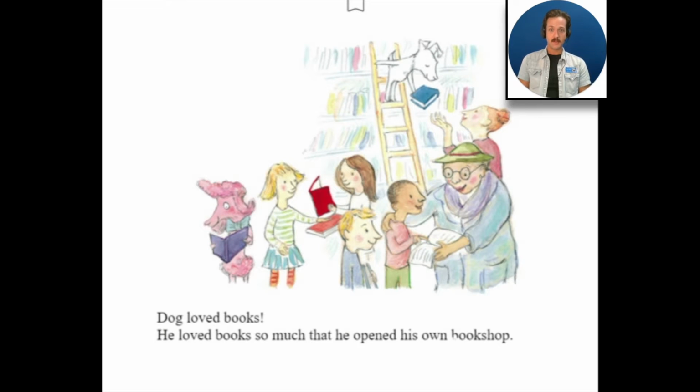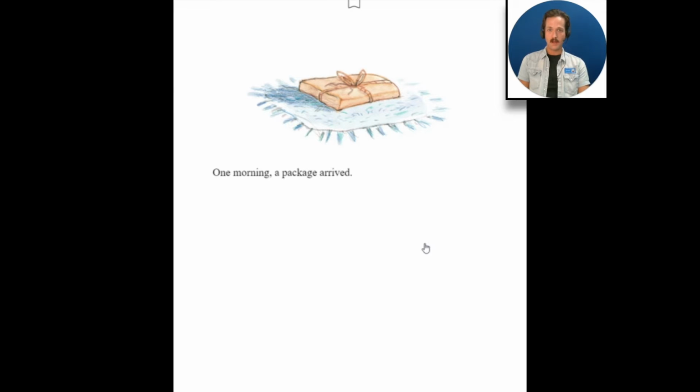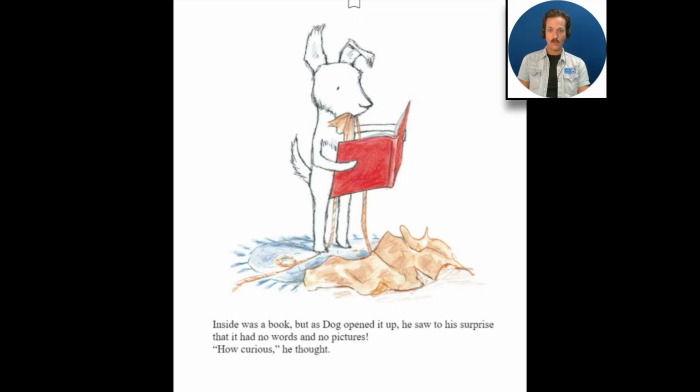Dog loved books. He loved books so much that he opened his own bookshop. And you can see him there on top of that ladder, grabbing a book from way high up. When he wasn't sharing books with others, Dog was reading them himself. One morning, a package arrived. Inside was a book. But as Dog opened it up, he saw to his surprise that it had no words and no pictures. How curious, he thought.